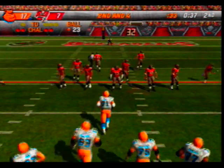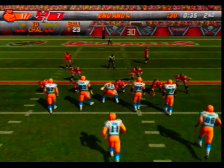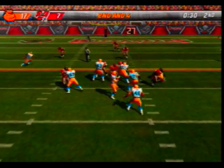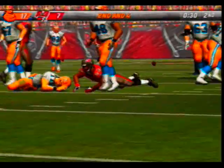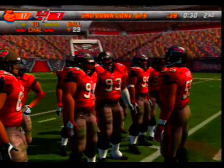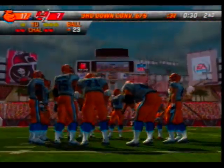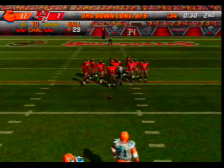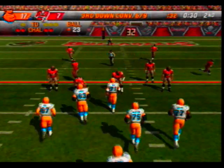Ball on the 23-yard line. One back. Sends this pass out of play. He didn't want to risk an interception and decides to throw it away. They have to get it now to at least the 19-yard line.